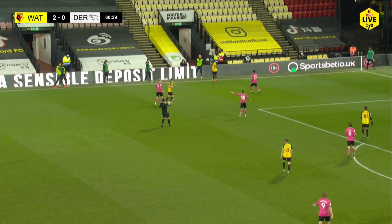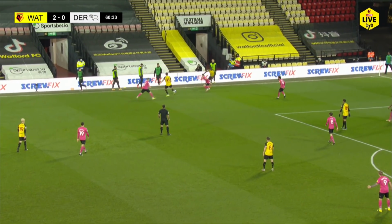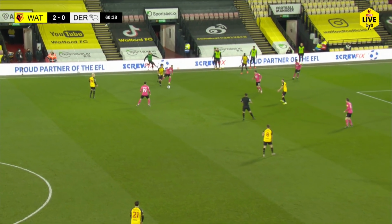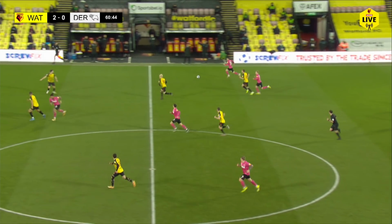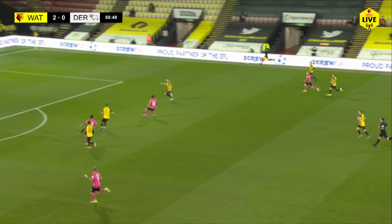It's the psychology of that next goal. If Derby get it, they'll think they can get back into the game, and it'll cross the minds of the Watford players that they could, as opposed to Watford getting it and it's game over. It's Messina rather firing it into the shins of Gosling. Bounces off for Jason Knight, who looks to expose the space left by Messina.